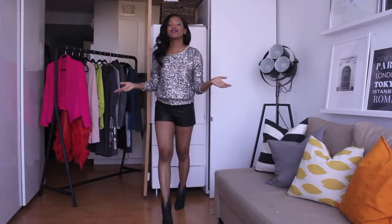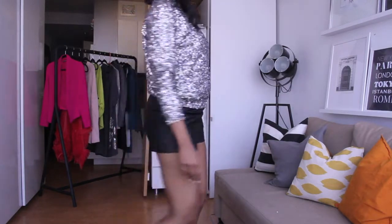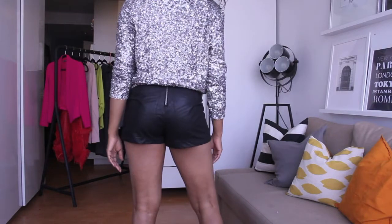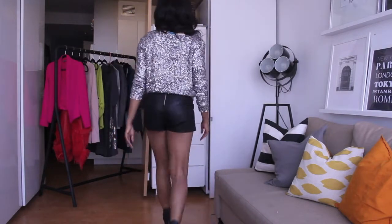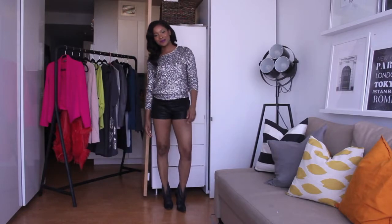This next look I fell in love with the moment I saw it. This Alice and Olivia sequin top is just plain hot to me. You can pair it with a pair of white skinny jeans or a pair of leather-like shorts like I have, and you're good to go.